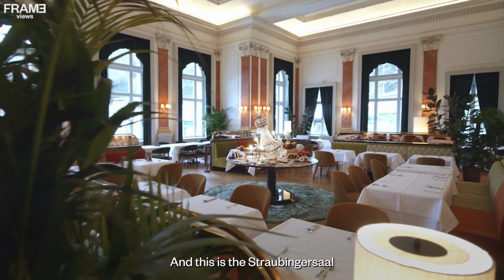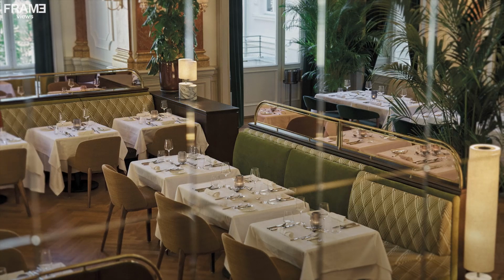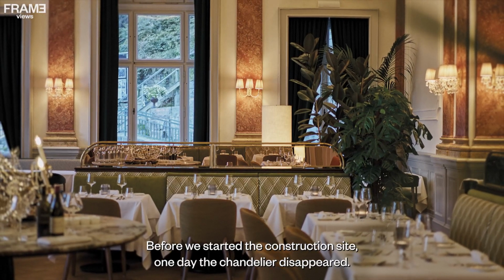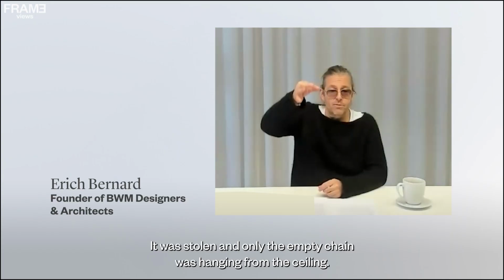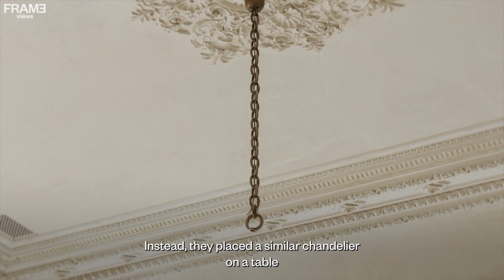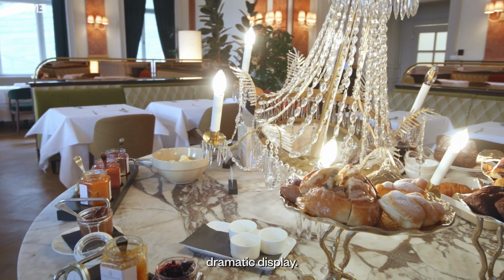And this is the Straubinger Saal, a ballroom that now hosts the grand dining hall. Before we started the construction site, one day the chandelier disappeared. It was old, and only the empty chain was hanging from the ceiling. Instead, they placed a similar chandelier on a table, resulting in this playful and slightly dramatic display.